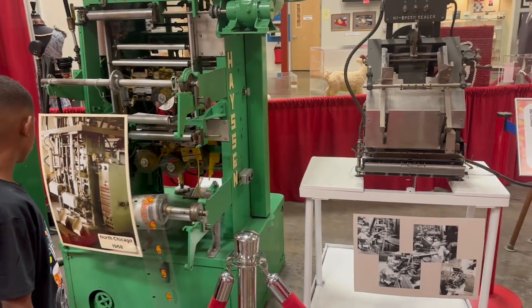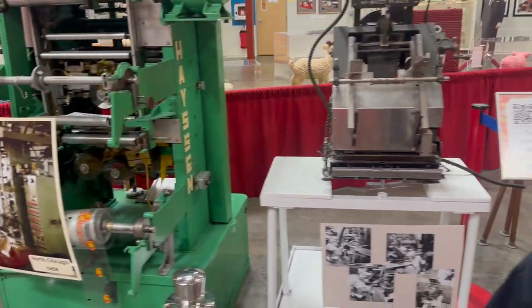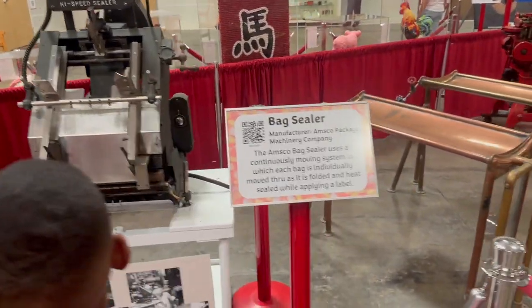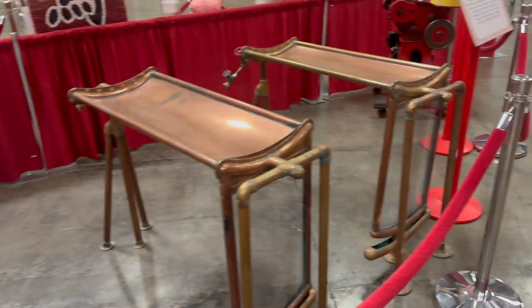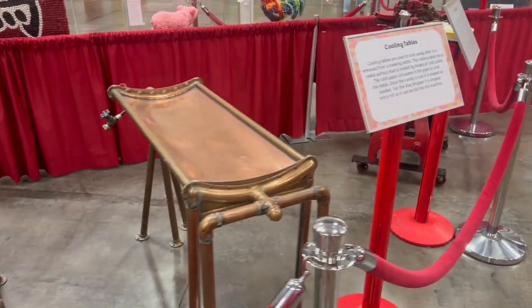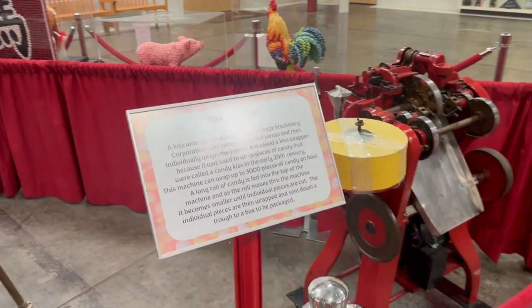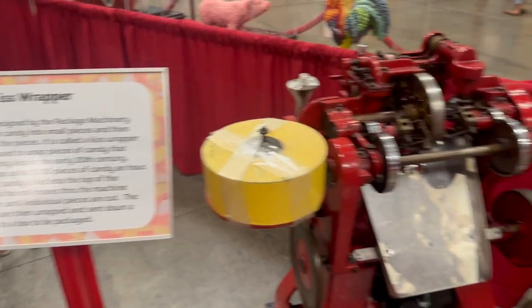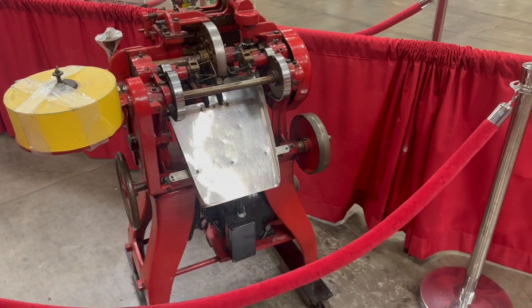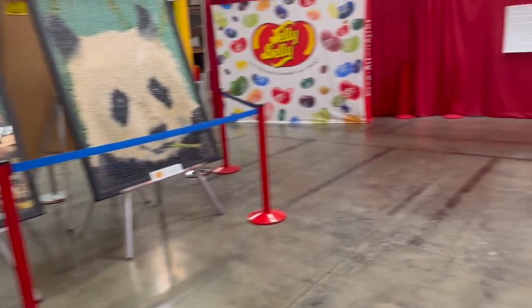Oh, this is what they use for the wrapping. Yep. I mean, packaging. The bag filler. And then there's this. Medium, large. I don't know what the heck that is. That's the sealer. It seals the bag. The cooling tables, this is what they would put them on so the candy will cool off. Oh, you know the chocolate kisses? Yeah. This is the thing that wraps them. Pretty sweet. But they started somewhere. I'm sure Hershey's probably uses the same thing.